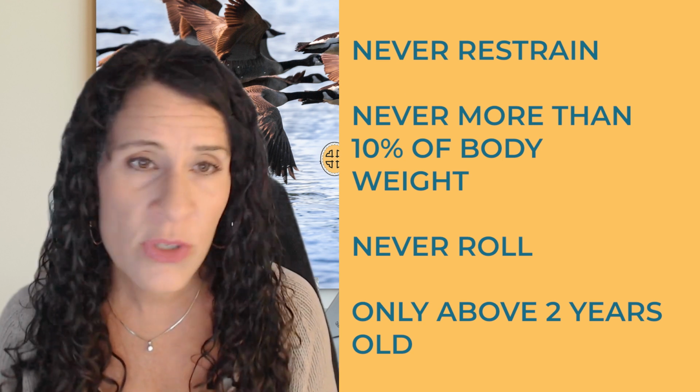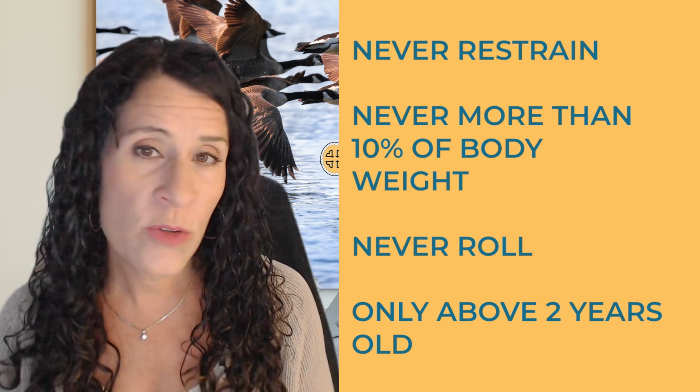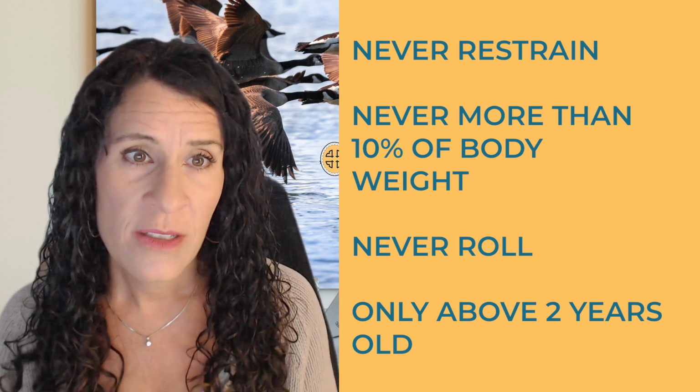So, healthcare professionals, it's okay if you haven't been using a weighted blanket already. You're not going to get in trouble. Just make sure that from now on, you begin to follow these weighted blanket safety guidelines. And if you are a parent and you've already bought one and have used a weighted blanket, it's okay too. As a parent, you can use the weighted blanket without a professional's recommendation. Just make sure you follow the safety guidelines outlined. Remember, never more than 10% of your child's body weight. Never roll them, and make sure it's only used once your child is over 2 years of age.